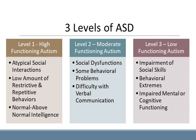There are three levels of the autism spectrum. People with level 1 on the autism spectrum are usually labeled as high-functioning autistic individuals. They typically have atypical social interactions, low amount of restrictive and repetitive behaviors, and normal to above normal intelligence. Those with level 2 tend to have social dysfunctions, some behavioral problems, and some difficulty with verbal communication. Individuals with level 3 have more impaired social skills, behavioral extremes, impaired mental or cognitive functioning. However, contrary to the label that doctors have placed on them as low functioning, these individuals have the ability to be very gifted in certain aspects.